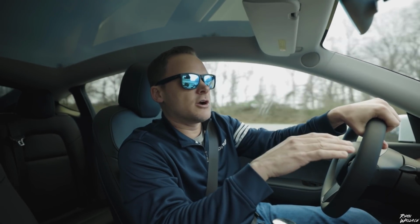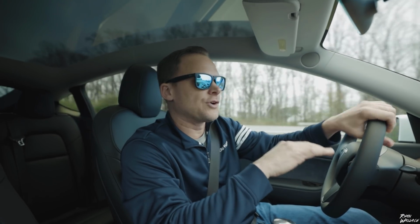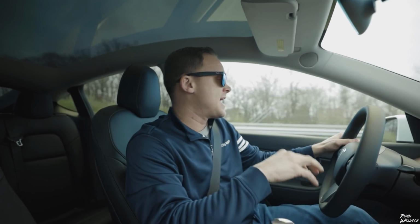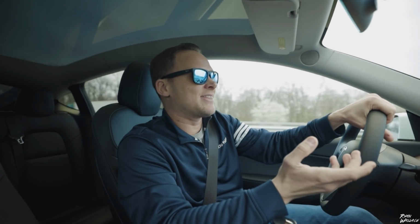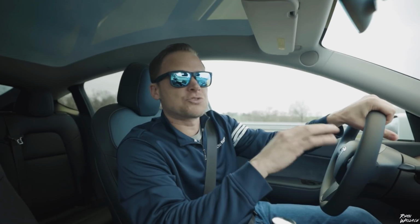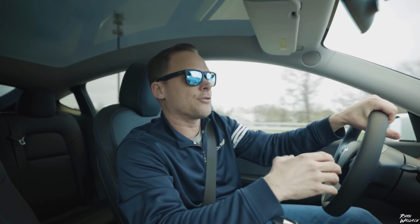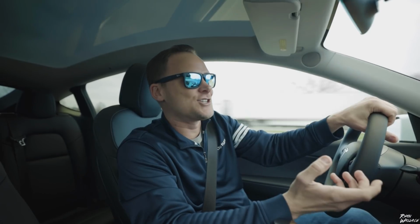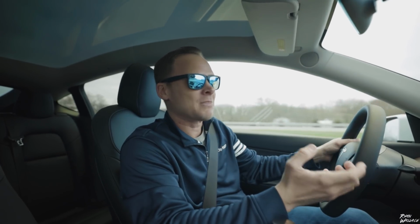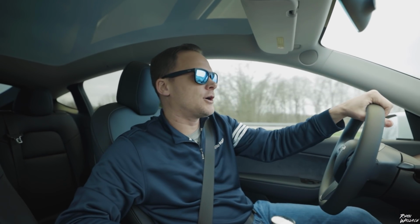Because it sits lower, there's little to no body roll in the car unless you're really going hard around a turn. And in the Model Y, that's not the case. The car sits much higher. It has much more body roll when you're going through a turn. I find I don't take turns as aggressively as I did in the Model 3 because one, I'm getting used to the car and what it can do and what it will hold on to, and two, you can feel that roll as you're really going through a sharp turn.